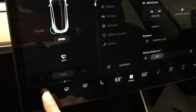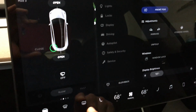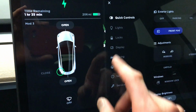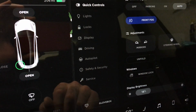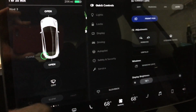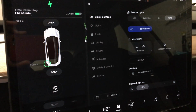Here's the quick control button down here, and that was where we were. The quick control button gives you quick access to a number of different things that are handy to have right in front of you, and I found that very well designed as well. This is just a few impressions again, but the car continues to impress.